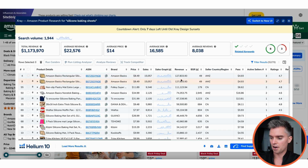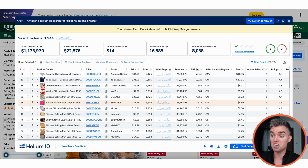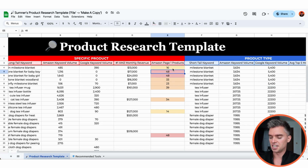This product generates about $128,000 a month. This product here, 111, right? Scroll down here, 55,000, right? All here in the revenue column. Really, really powerful data. And yeah, basically you can use that data to fill out the Amazon monthly revenue. This is completely free because this is manual.